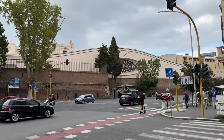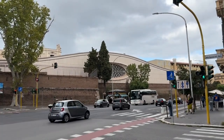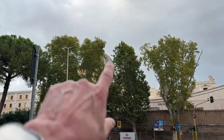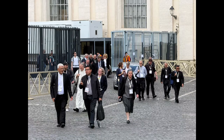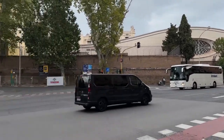This is the massive Paul VI audience hall. And that is where the Synod on Synodality is taking place right there. There's the Dome of St. Peter's behind the trees. And earlier today when we went out to lunch, we saw all of the delegates coming out with their name tags on. We even saw Bishop Barron, but I didn't want to say hello or bother him.